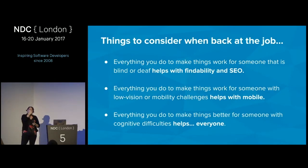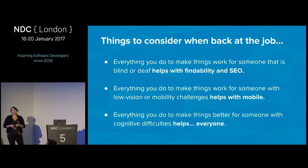So, things to consider when you're back at your job. Everything that you do to make things work for someone that is blind or deaf actually helps with findability and SEO. And everything that you do to make things work for someone with low vision or mobility challenges actually helps with mobile users' interactions. These user personas are very similar to one another. And everything you do to make things better for someone with cognitive difficulties, making things easier, making things predictable and consistent, that helps everyone.